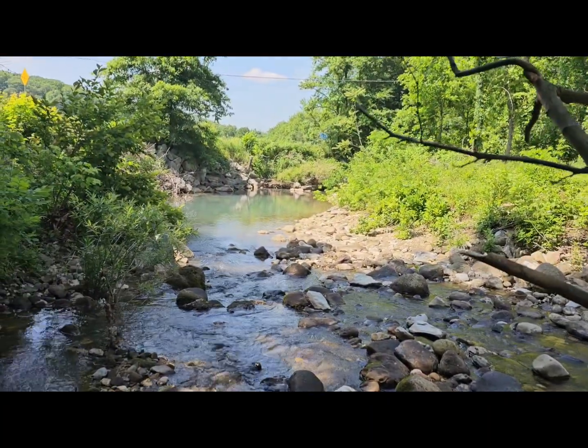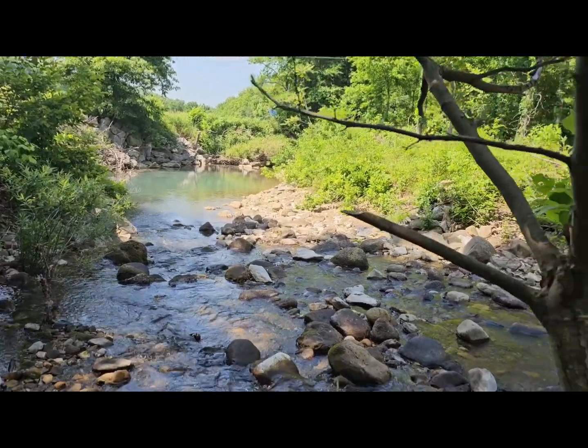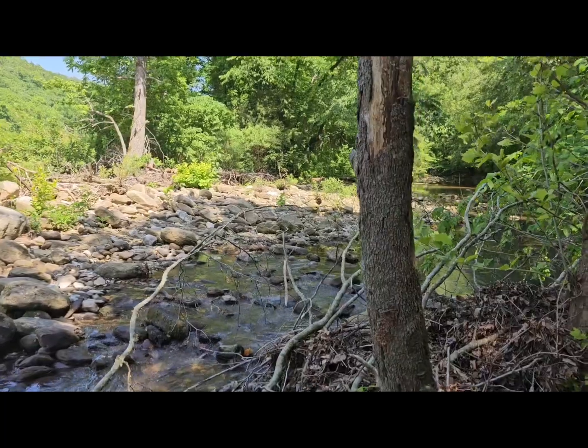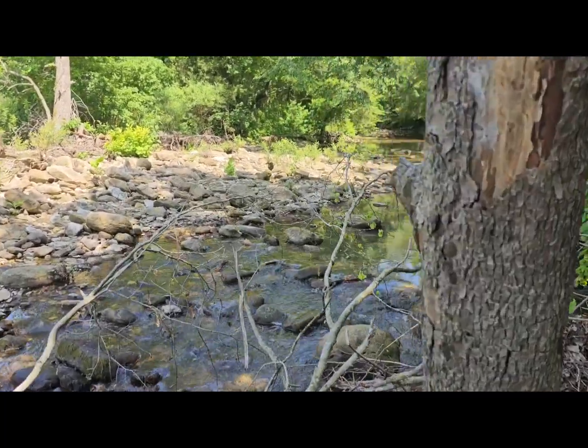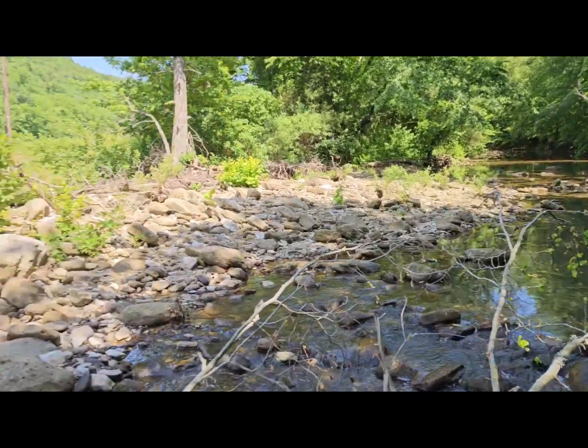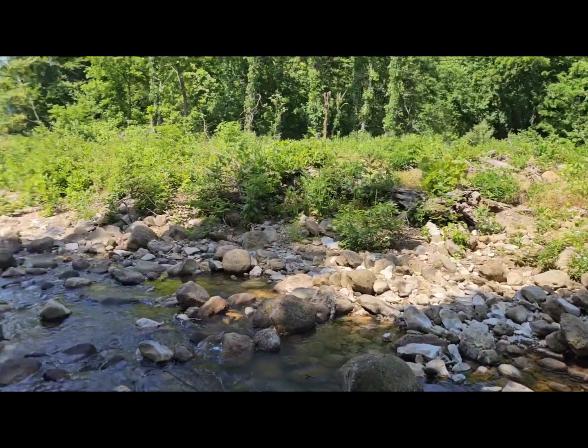That's a cool little pool over there. I bet that'd be fun to swim in. And the creek comes back over here. These little creeks in Arkansas are so pretty. They widen out, so it's nice and fun for the kids to play in. We've had a lot of family fun in places like this.